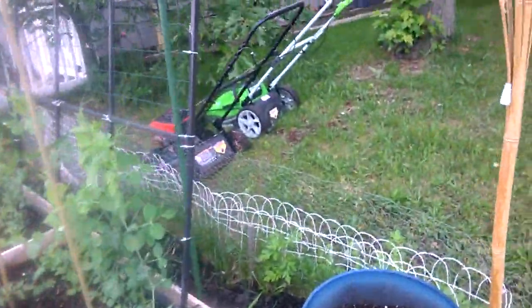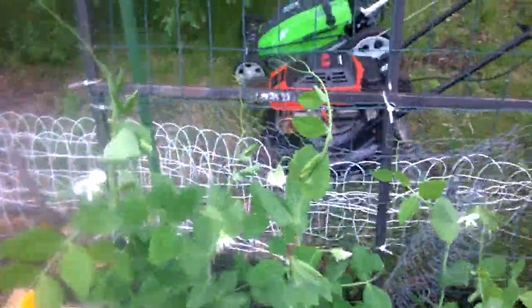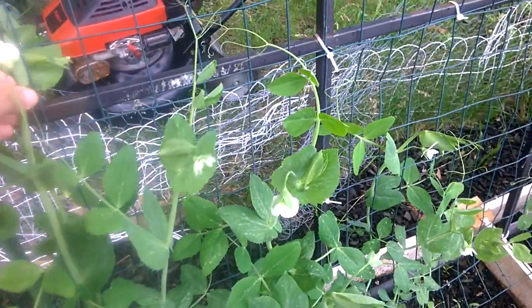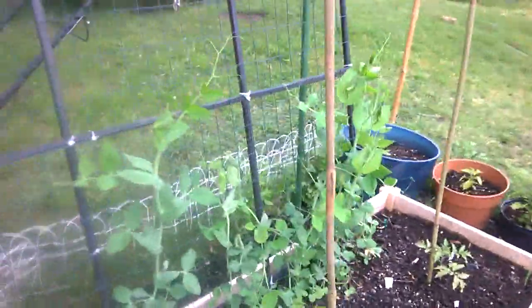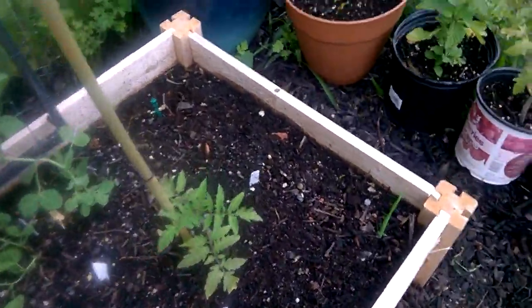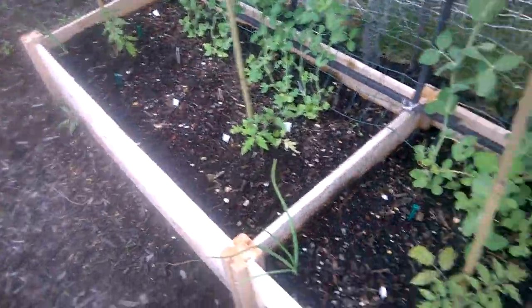So let me see in here. You can see I have the sugar snap peas growing up this trellis I put together. And then in the front, four tomato plants. This was supposed to be a strawberry bed, but the strawberries that I bought have not done anything. They have not come up or done anything, so that's that. And a couple of little random onions in there, but yeah.